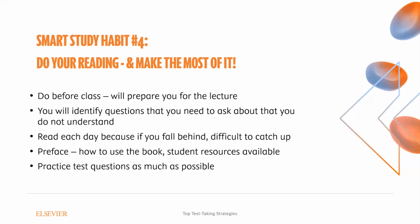The preface of the textbook gives you valuable information on how to best use that book. And it also provides information about the special student resources that are available to you for preparing for exams. A website such as Evolve, which we're going to show you later, that accompanies Elsevier titles may provide practice exam questions and other great resources that correlate with each chapter in your textbook.